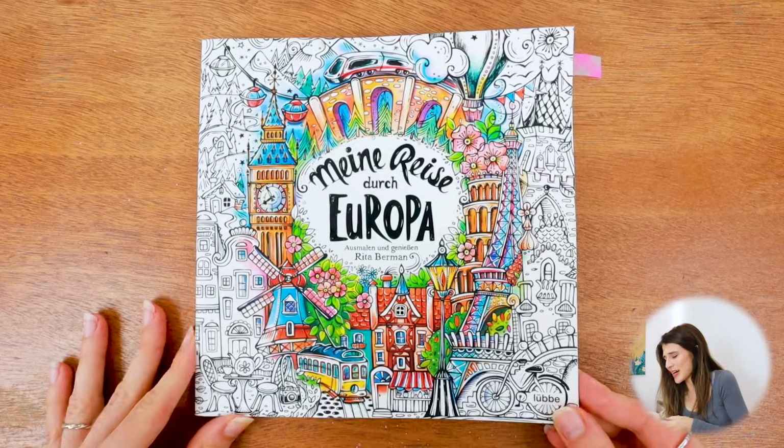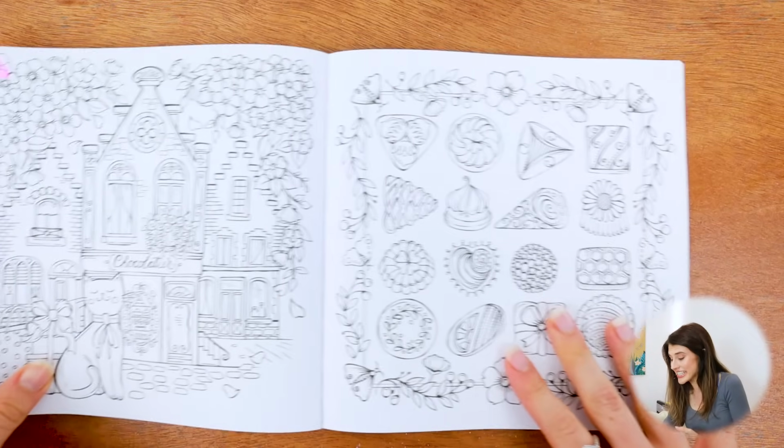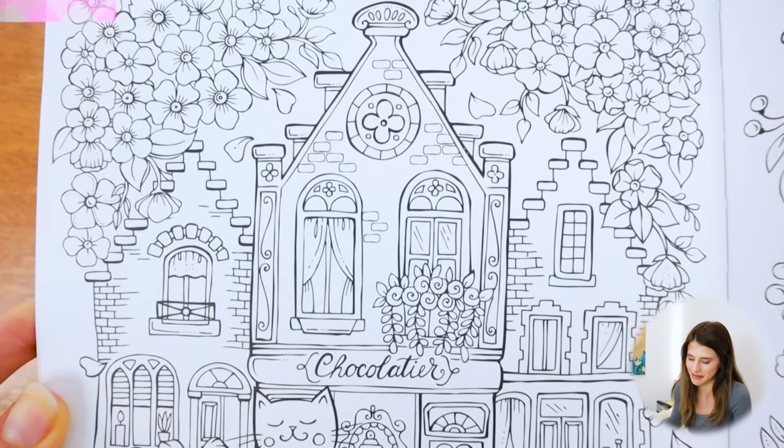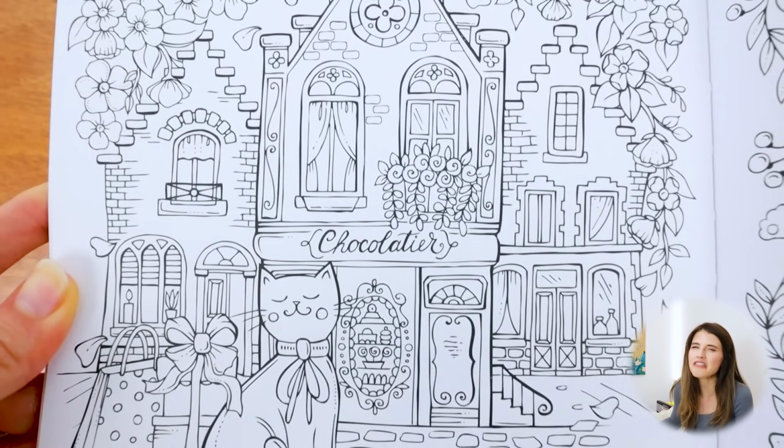This one, I feel like it's a massive stretch, but Easter, chocolate. So I did tab this chocolatier page. I'm probably really pushing for this one to be an Easter page, but yeah, I feel like you could make it work. The last two books are both Maria Troll books.